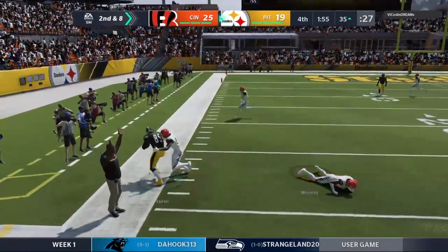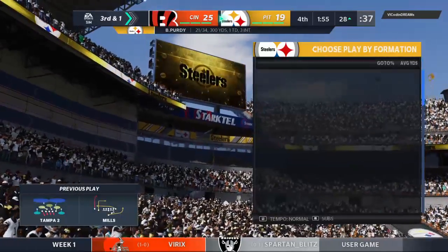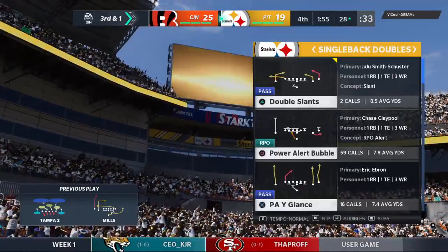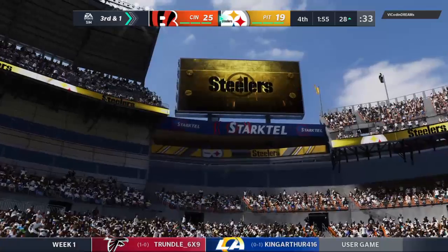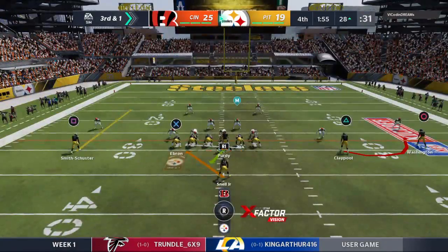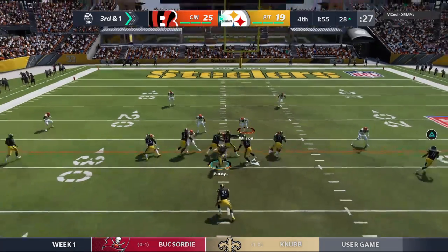Now the pass finding its way into the hands of Eric Ebron. And he is out of bounds inside the 30. The reception good for 7. It's 3rd down. Let's just break this down and make it pretty simple. Key to the drag route, letting the play develop, finding the hole in the defense, and giving your athlete, yes, athlete, a chance to make something happen once he has the ball in his hands.